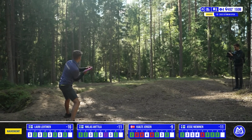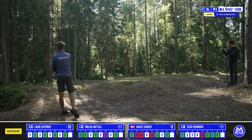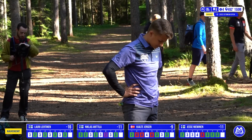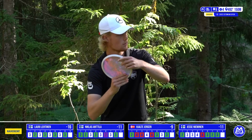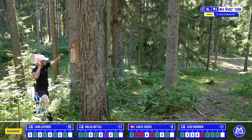Niklas with the beautiful kick back into the fairway. Right in the middle. Oh, but he's filtering out right and long on that approach. It's going to leave him another tester to get the birdie. His putting has looked pretty solid today. I'm sure it's not as close as he wants, but well within his range.